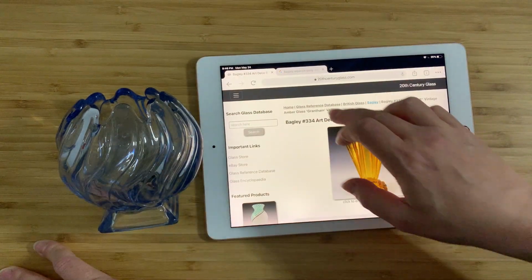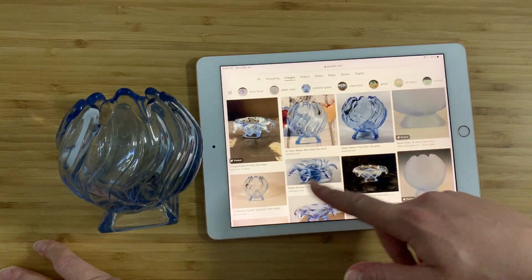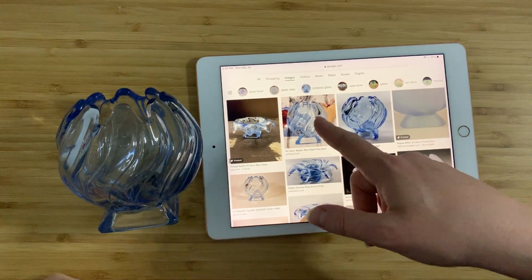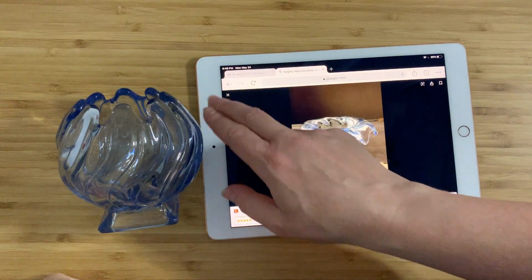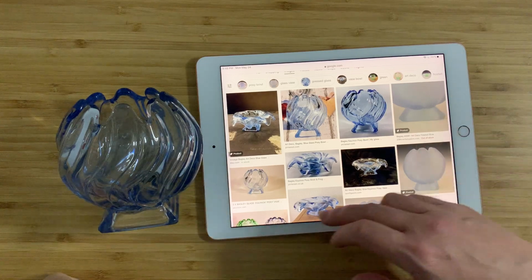But anyway, getting away from all that, if you want to take a look at the Bagley Equinox vase in blue, you can see that the frosted ones show up a lot, but we also obviously have these lovely clear glass ones. This is the vase, this is the bowl. The bowl on Etsy, €16.93. Not sure what that is in Canadian dollars. Probably about 20 Canadian dollars-ish.